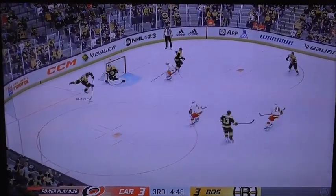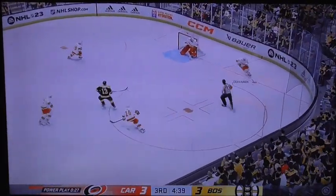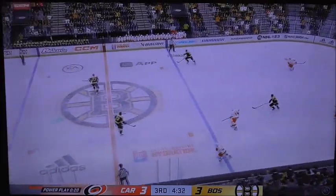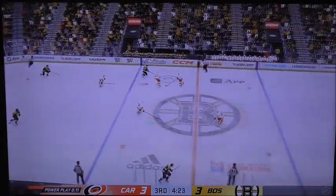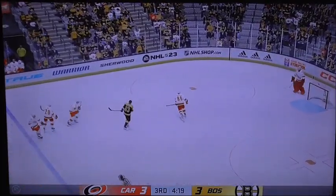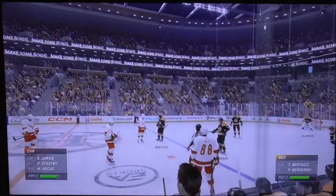Stopped by Ullmark! Keeps it out of range to escape it. They're just putting up another attack. Keep it out of here and keep it alive. Lindholm takes it over. Coyle will have it. Zacha's ready to get back on ice to do it again. Puck escapes the zone, and now it will clearly go out of play.